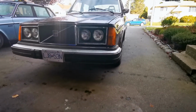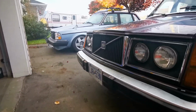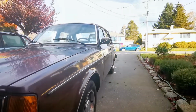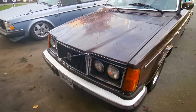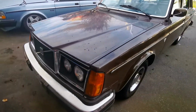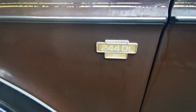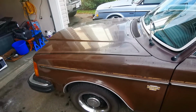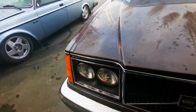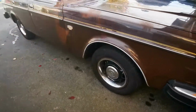All right, guys, so here it is, the new purchase. As you might have guessed, it's another Volvo. But if you can tell by the chrome mirrors, this one is a fairly early one. So this is a 1979 244 with a B21A that has a carb, an SU HIF6 carb. Yeah, it's not too bad of shape.